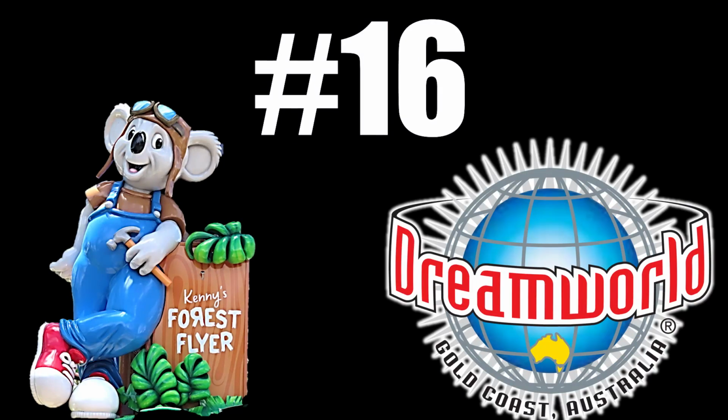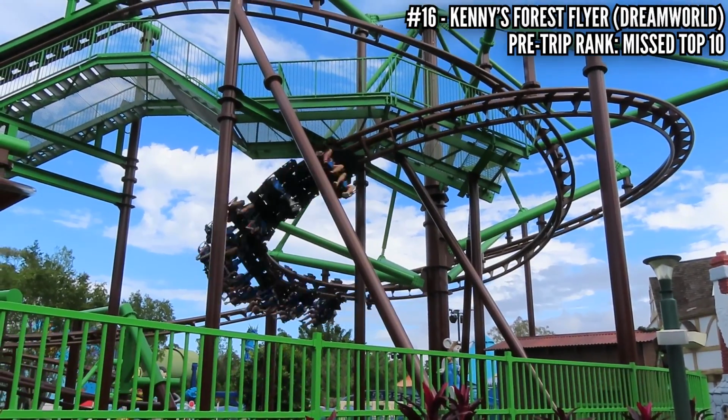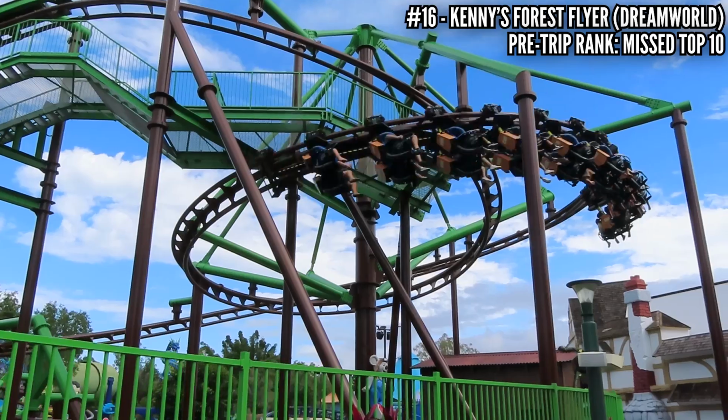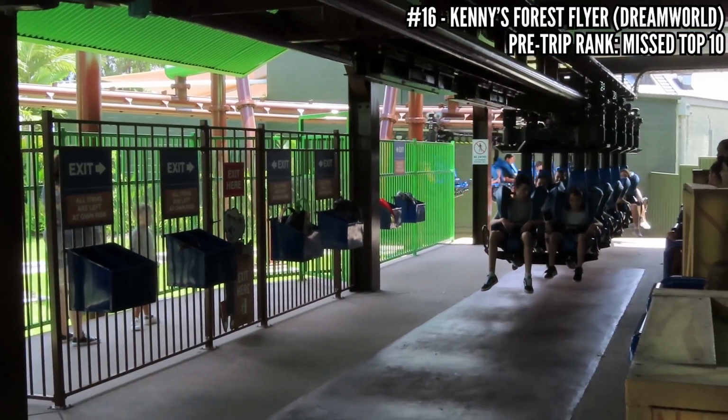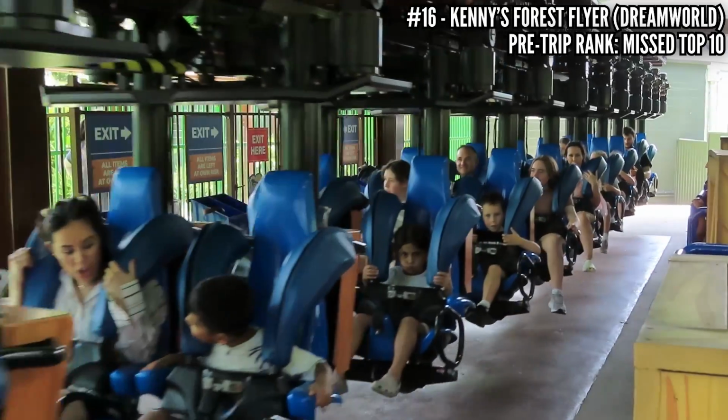Number 16, Kenny's Forest Flyer at Dreamworld. This is a Vekoma Hang & Bang. They always live up to the name, but some of these models aren't as bad as the others. Sometimes you get the ones with wide set restraints that are far away from your head, and in the case of Kenny's Forest Flyer, that's what you got.